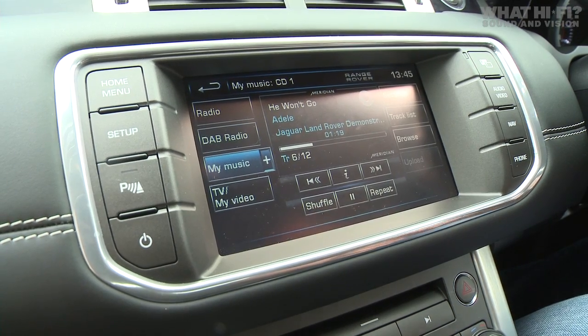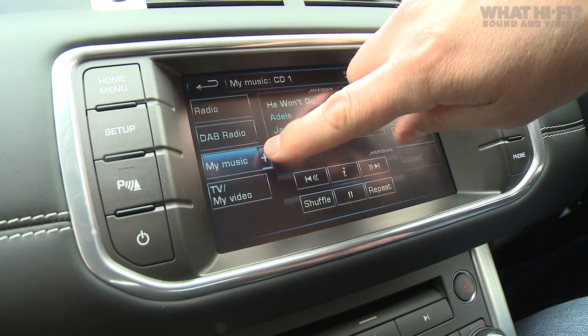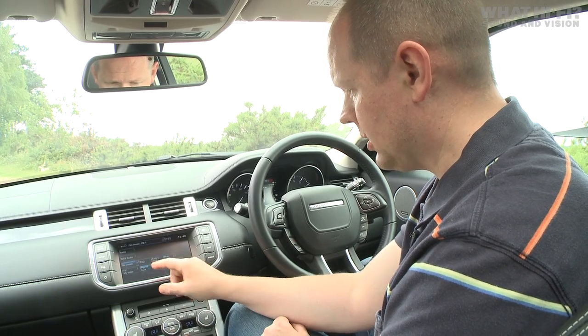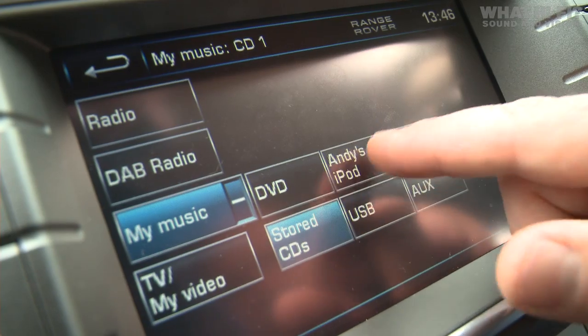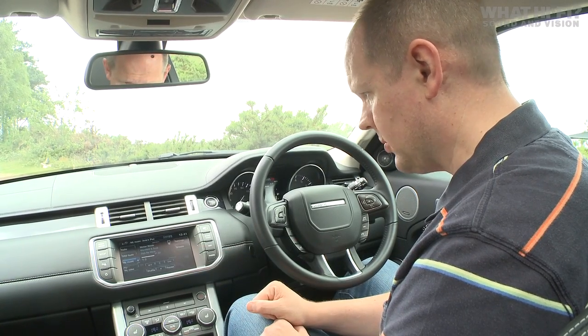As you can see, the car's got analog radio, DAB radio, and then you can go in here and bring up different sources. That's music stored on the hard drive, USB inputs, 3.5mm phono input, stuff from Bluetooth via your phone or from your iPod. And all of that stuff brings in all the relevant metadata and allows you to, there you go, popped up on the screen straight away.